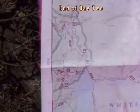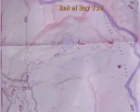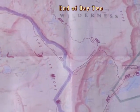And Trapper Lake is over there. That's Trapper Lake, which we have a clear, wonderful view of. I'll show you in a second. And we're heading in that direction there.